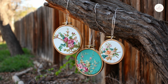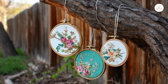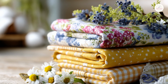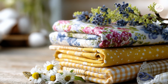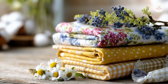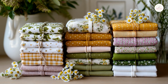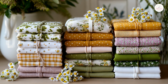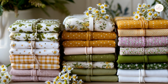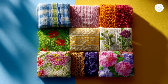Group them in odd numbers for better visual balance. Combine different patterns like florals, gingham, and lace for added texture. They're easy to swap out each season. Add pressed flowers or handwritten quotes to the fabric for a personalized touch.